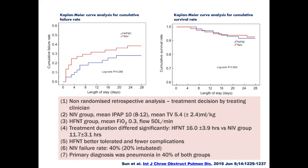The NIV group again had quite low intensity NIV, much lower than perhaps guidelines now would suggest. And the treatment duration of high flow and NIV differed significantly. That could be said to suggest high flow is better tolerated, but it certainly would ask the question as to whether NIV was given the opportunity to be effective.